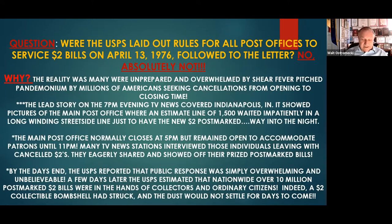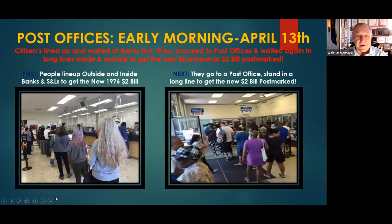Lastly, down there in the last paragraph, by the day's end, the U.S. Post Office reported that response was simply overwhelming and unbelievable. A few days later, the U.S. Post Office estimated nationwide that over 10 million new $2 bills were in the hands of collectors and ordinary citizens. Indeed, a collector bombshell had struck, and the dust would continue to settle for many days to come.